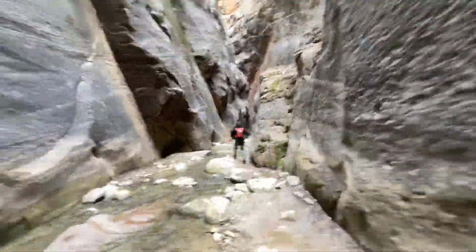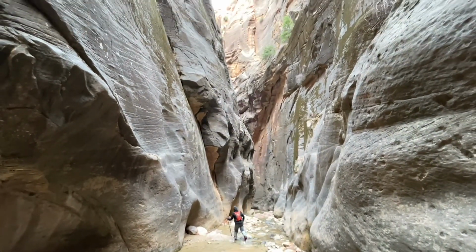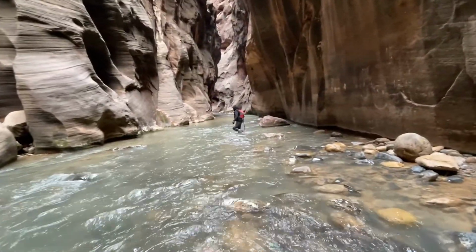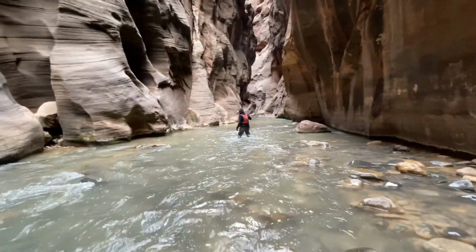And then we came back, went to the left, and it seemed like everybody was starting to go to the right. So we kind of got the best of both worlds there, where it was not crowded in either section after reaching the split because of the way that we did it.